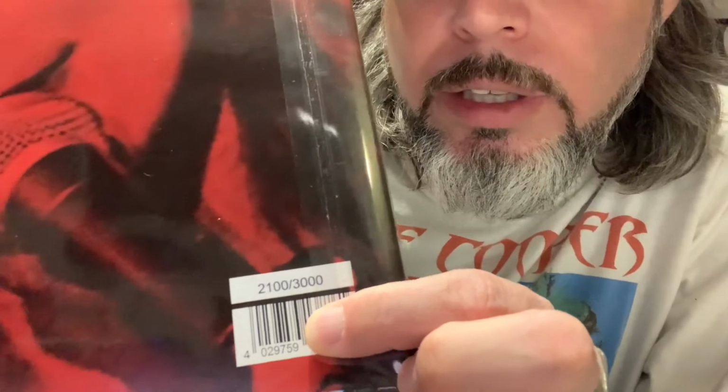But this next record I got, I'd say about 3 weeks ago. I've listened to it about 3 times now, and it's fantastic. It's got 2 concerts on here. This is Tori Amos live at the Montreux, 1991, 1992, and it's numbered and colored. And this is number 2100 of 3000.